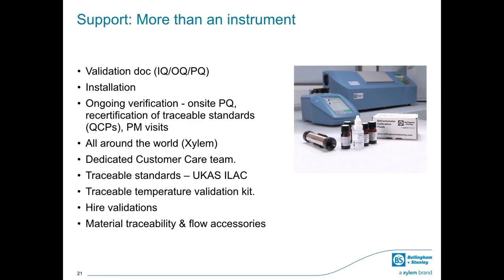Bellingham & Stanley is a truly global company with service centres and support accessible wherever you are in the world.